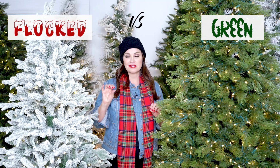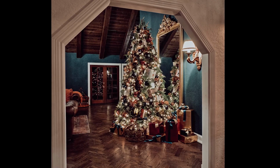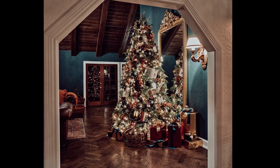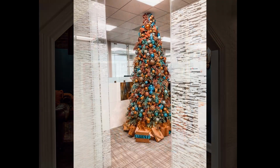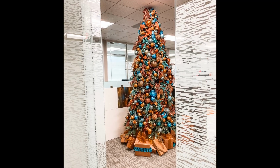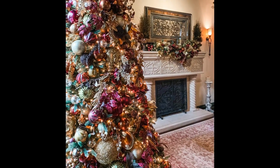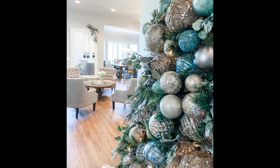I definitely have a preference of company I like to keep in tree form. Green trees are rich, they're luxe, and they're traditional, and when going in with heavy ornaments or big ribboning, this might be the best option for you. They're denser in tip count, and they usually have a much higher light count. You'll find mixed textures of pine within the branch structure, which creates that perfect palette for your ornaments to not only dance, but drip off the branches with natural grace.